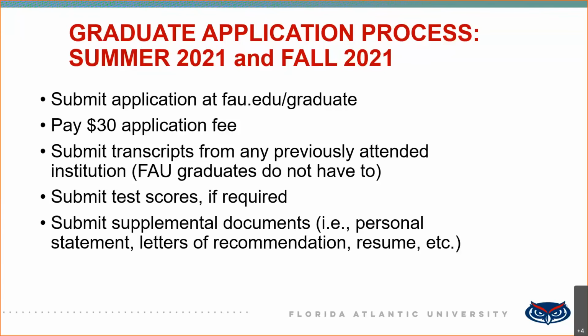Then the next thing you want to do is submit your transcripts. So we need transcripts from any previously attended institution. That includes that community college where you went home for one summer to take a couple of classes as a transient student. That's if, say, you attended Broward College and did your AA degree and then transferred to UM, we would need both of those transcripts as well.